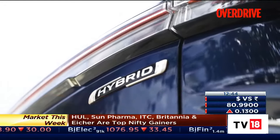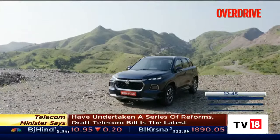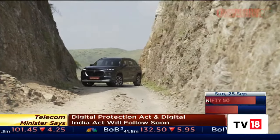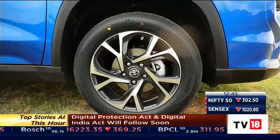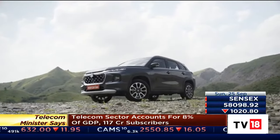Though the strong hybrid belongs to Toyota, all the tuning for the mild hybrid, strong hybrid, and even the suspension and brakes is completely done by Maruti Suzuki. And Toyota's job here is to simply manufacture both the Grand Vitara and the High Rider. And Toyota say that their plant near Bengaluru can roll out 160,000 units of these two cars every year.